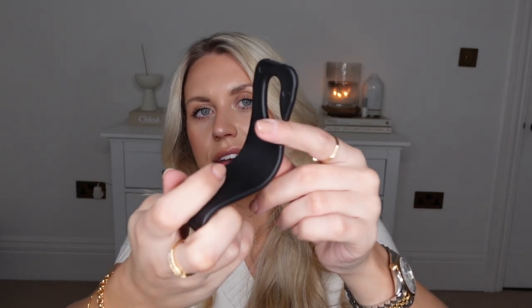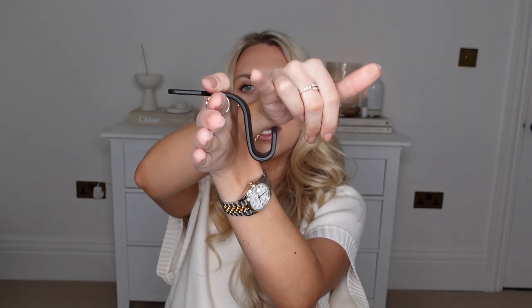Essentially, you just hook this to the back of the seat, so the back of your driver's seat or the passenger seat, so that in the back you've got an area that you can just literally, it sits like that on the head part. So you've got this hook here which you can just hook your bags on, your shopping bags, your handbag. How much did I pay? Pound each they were.